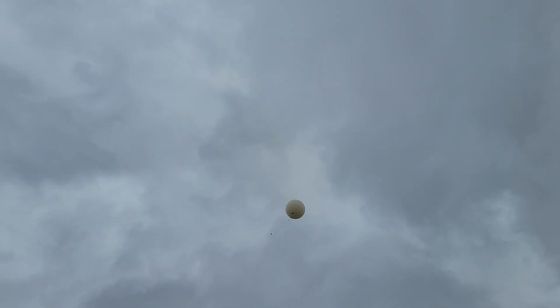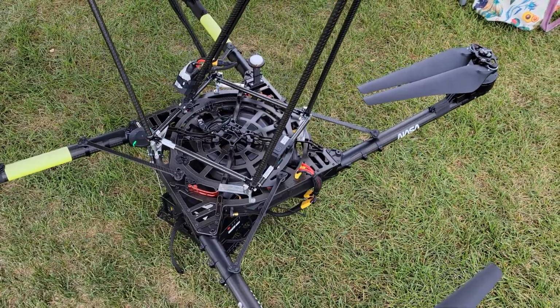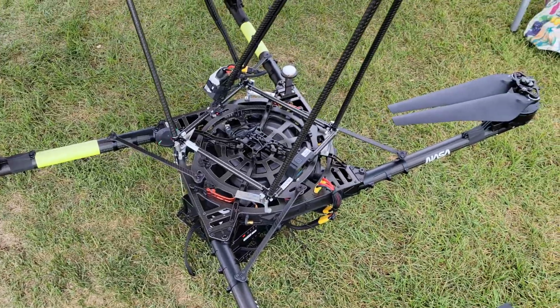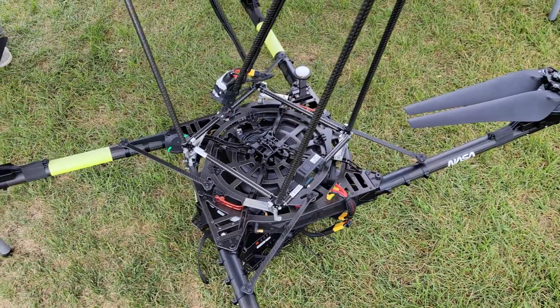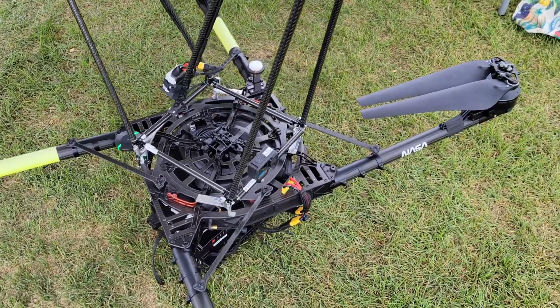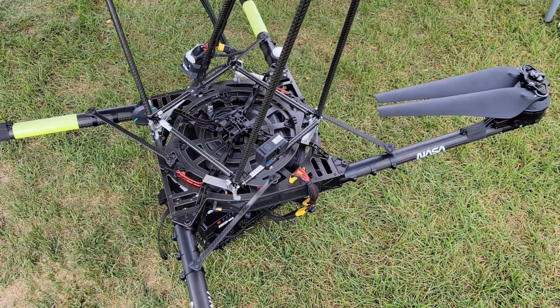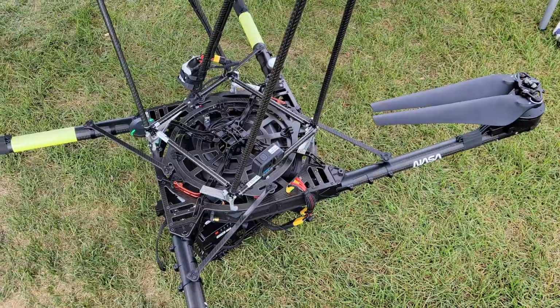There it goes. For our first flight, I had the camera pointing to the right, which would be at the mountains. The second flight, we pointed it to the left, which would be towards town. And this time, we're pointing it towards the rear of the aircraft, which should be down towards the canyon valley.